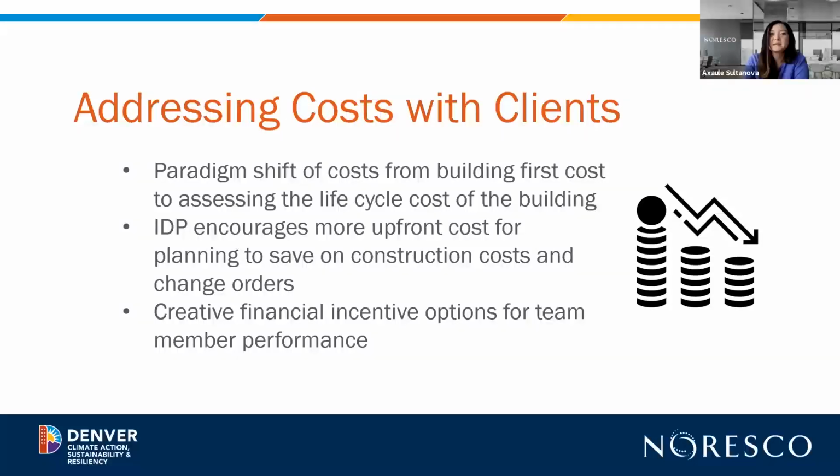Also, integrated design process would help with addressing costs as long as you make sure it's early enough, and consider looking at other financial incentive options or fee structuring options for design team members, so you actually encourage lower cost passive strategies instead of discouraging them by providing your fee as a percentage of the total expense. So look at other alternatives.